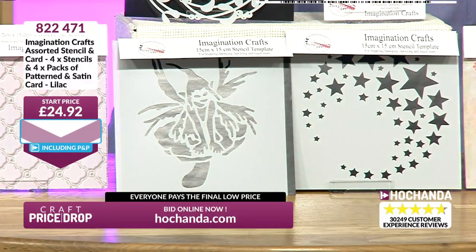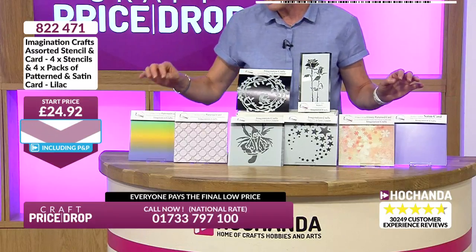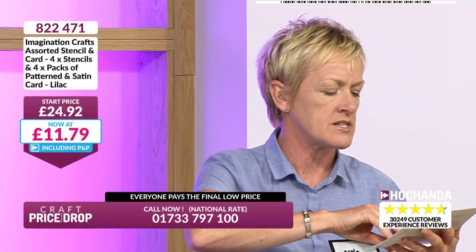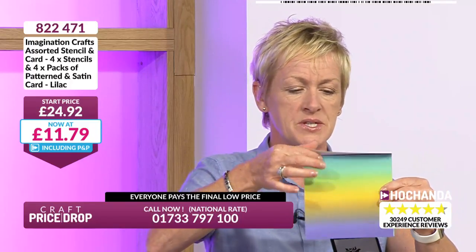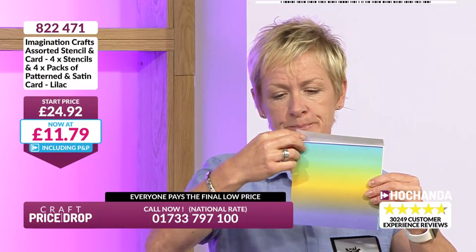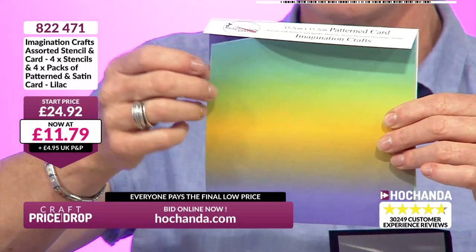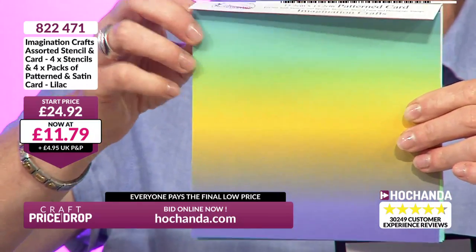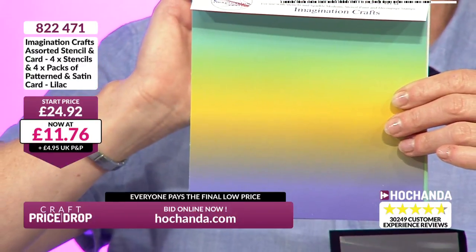Then you've got your paper packs as well. We've got a theme of lilac going on. Beautiful colours here. And in those packs, it is satin card. I'm just going to pick this one up and take a look at this. 15.2 centimetres by 15.2 centimetres, so you can see the size there. And they are printed 300 GSM. So that's a really nice, substantial card stock for you. There you go. And if you want this in millimetres, then it's 152 by 152.